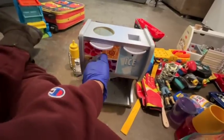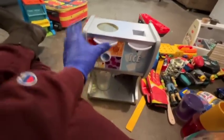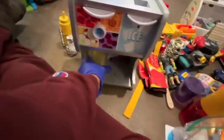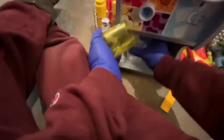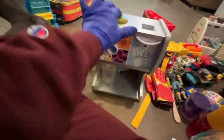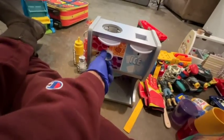Uh-oh. Oh, shoot. I hope I did it. There we go. See that? You see that? I'm going to do it again if you didn't see it. Just for those that didn't see it, watch that. So you put the cup right there. You take the liquid, put it in there. Boom.